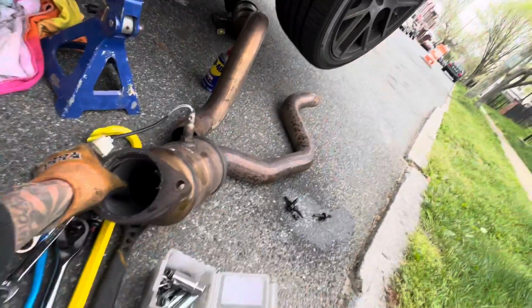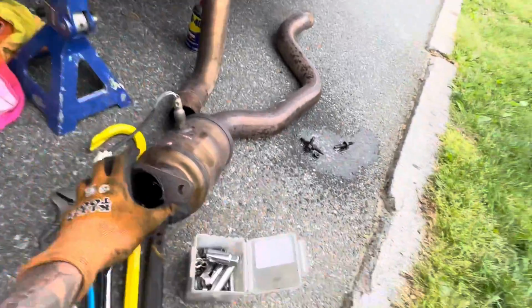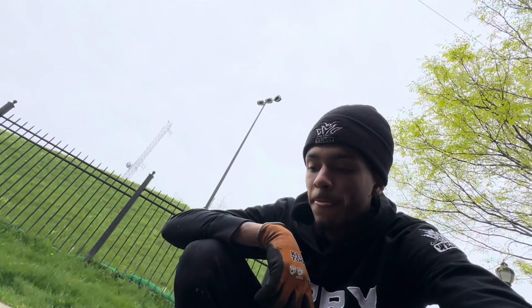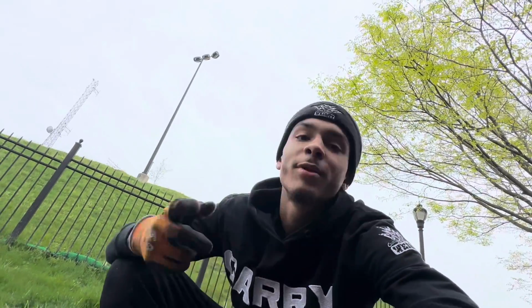Bro, these things were a pain in the ass to get out compared to the Chargers, bro. The Challies, hard as shit to get out. We ended up getting them out somehow, some way. And yeah, let's get to gutting these out. Well, I won't be doing them, like I said. My boy Matthew will be gutting them out. So I'm gonna hand these converters to him, and then once they get done getting gutted out, he's gonna give them back to me, and then we're gonna put them on.